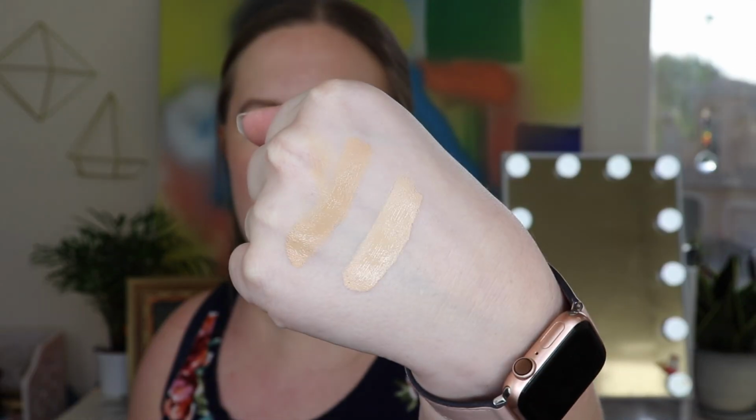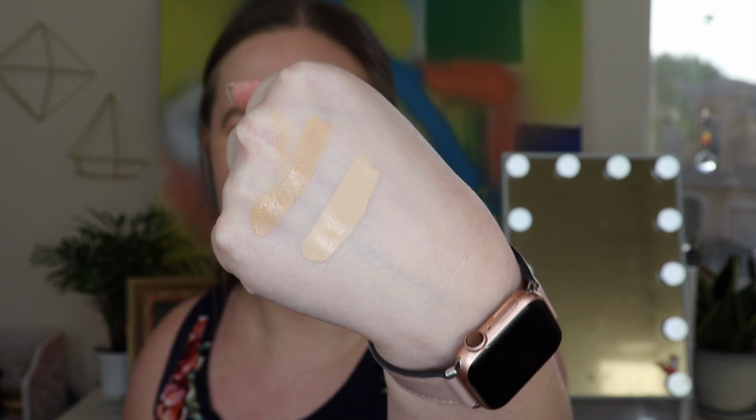Oh yeah, this is a lot lighter. Fair compared to light. I think this will work out really well. I'm super excited and kind of tempted to purchase the full size. Now let's move on to the next item. How about one of our full size items?